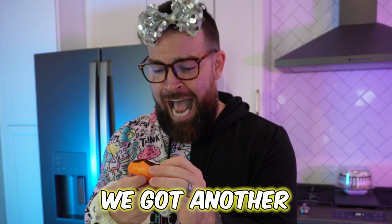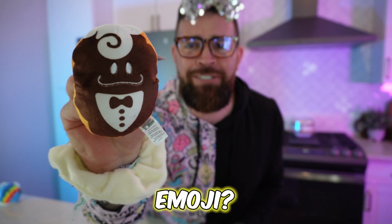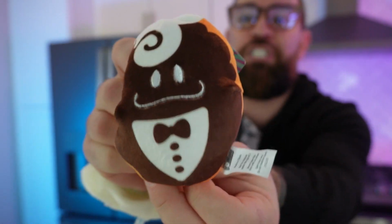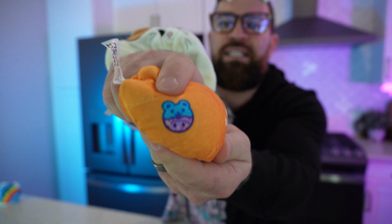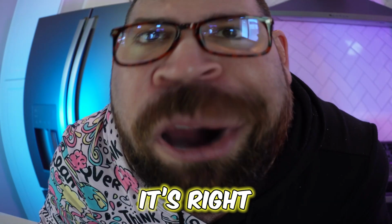On to the next. Bears or donuts, bears or donuts? We got another bear. Is this like the bear version of a poop emoji? I don't know. Oh, we're so close. This one right here is Fancy Cream, number 23 of 24 in the series, guys. Check him out. It is like a little bear, but has ice cream on it. Super cute. And of course, it's got the little bear stamp right there. So this is how you guys know if it's a bear or a donut. It's right there on their butts.